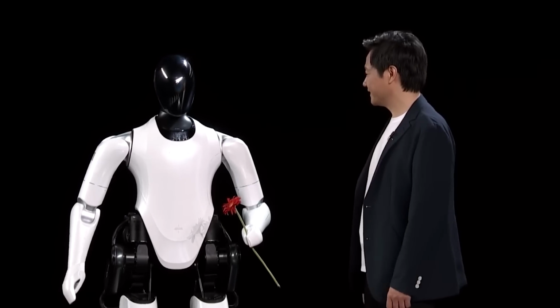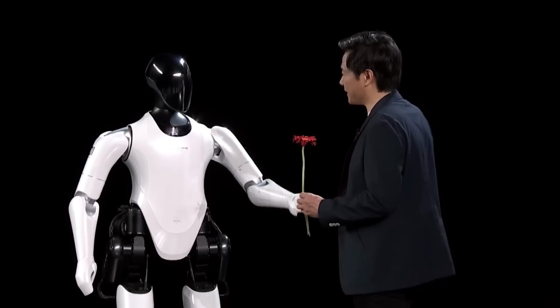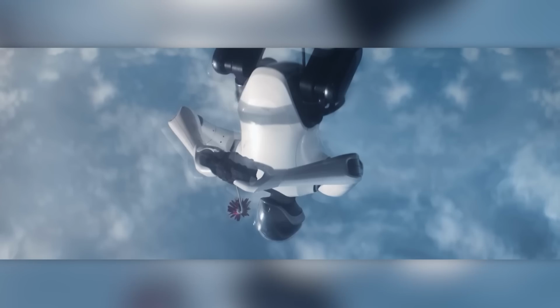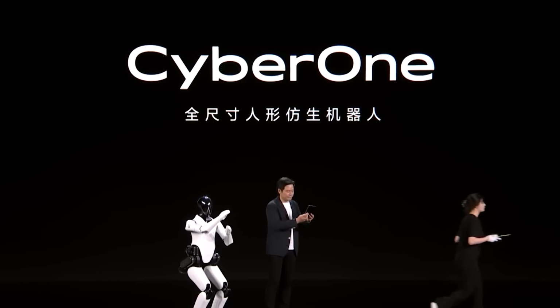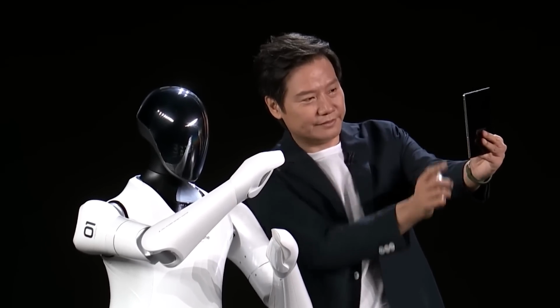At the presentation, the robot kindly brought a flower to the head of Xiaomi, Lei Jun. So, one of the obvious functions is to carry various items, for example, shopping bags. The robot is 70 inches tall and weighs 115 pounds. "This is our first full-size humanoid robot. Kind of a big guy among humanoid robots. What nickname should we give him?" Lei Jun asked on Twitter. Any suggestions?